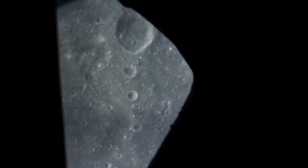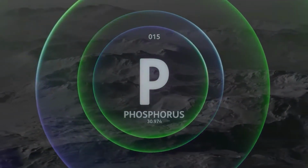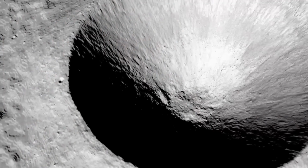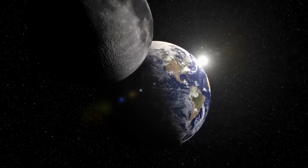There is another theory. Radioactive elements concentrated on the near side, heated the interior, triggering eruptions. But how did the elements become so unevenly distributed? Could it be that the moon formed from Earth's debris after a giant collision, and its sides were different from the start?